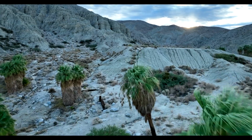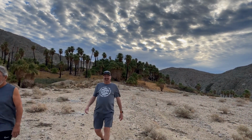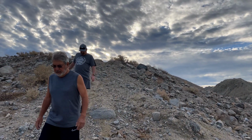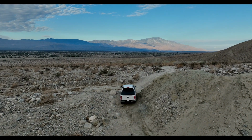We're less than a mile from the Sun City Palm Desert, which is a housing complex of over 5,000 homes. But most of the folks don't even recognize that this little palm oasis exists. From here, we headed off to our next stop.